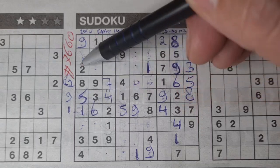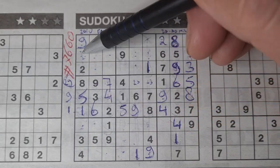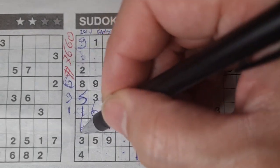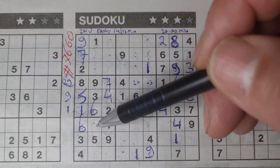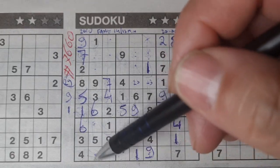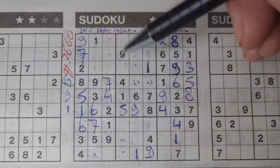Those missing numbers are the 1, the 2, the 3, the 4, 5, 6 is missing, 7 is missing. 6 and 7. We have 6 in this second row, no 6 there. 6 should be here, 7 goes there. 7 in this column, 7 in the third column, so the column between. And only 2 places left, and the 7 should be here or there. We have a 7 in the last row, no 7 there. 7 should be there.